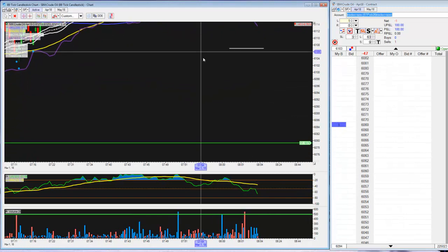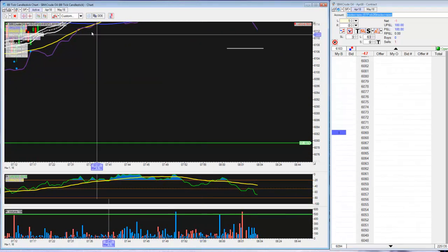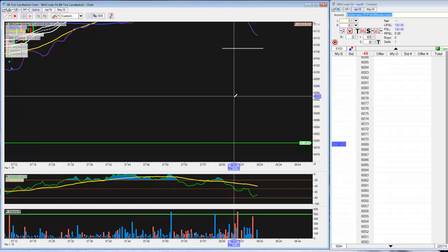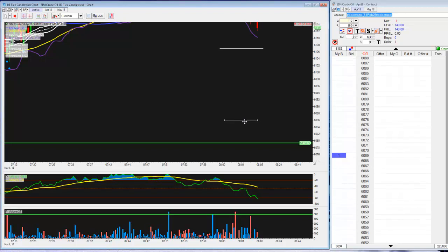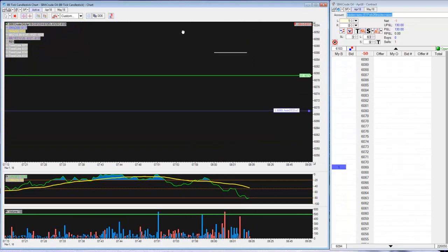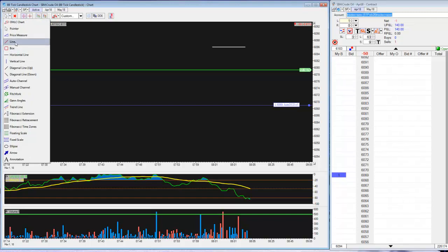Unleash this. 61.07 is 1. 60.86 is 2. Taking it down to S1. We're trading between pivot and S1 right now. Closing in on the 1P there. Then you can see what my target is.